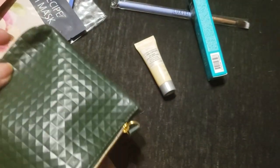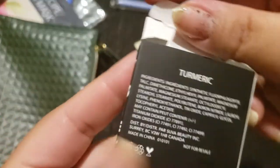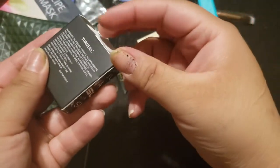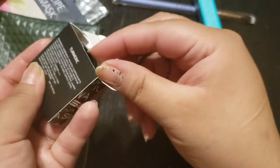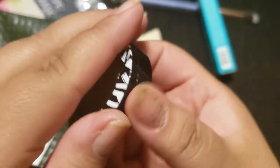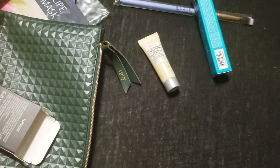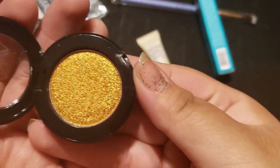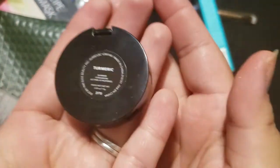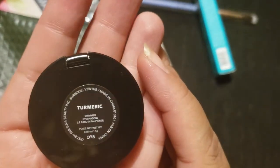And then the last thing was this eyeshadow. And there's probably the name. I'm thinking that's the name. Sorry about my nails. And there is the color. Super. Let me see if I can open it. Super pretty.